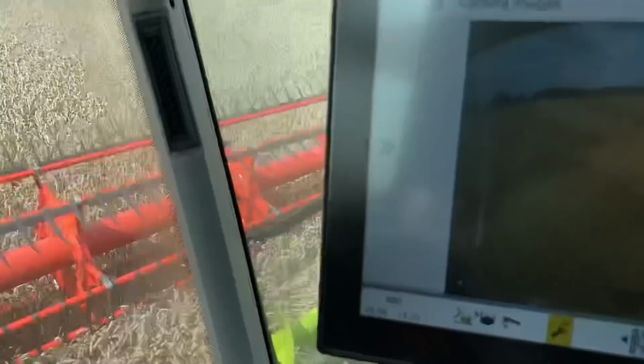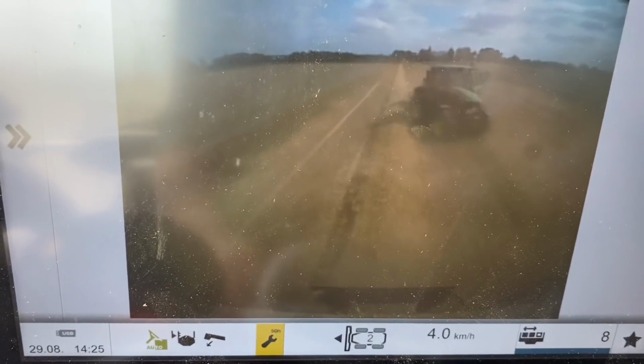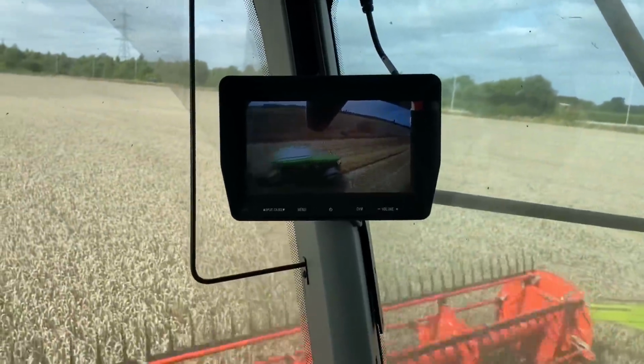There he goes in the dust. Is he going to turn around? Yeah, he's running over the rows of straw. CTF won't be happy. Controlled traffic farming, coming off the tram lines. And there he is appearing underneath.